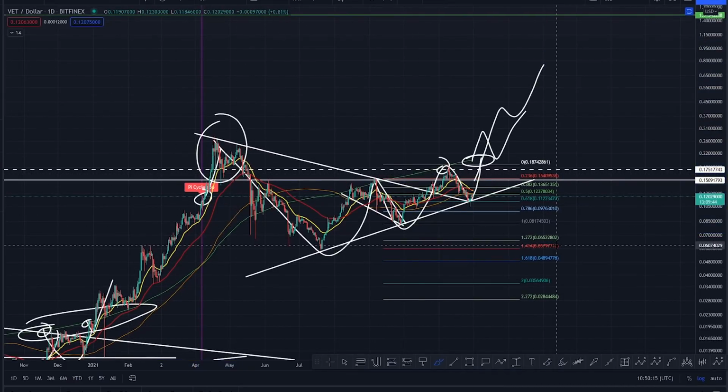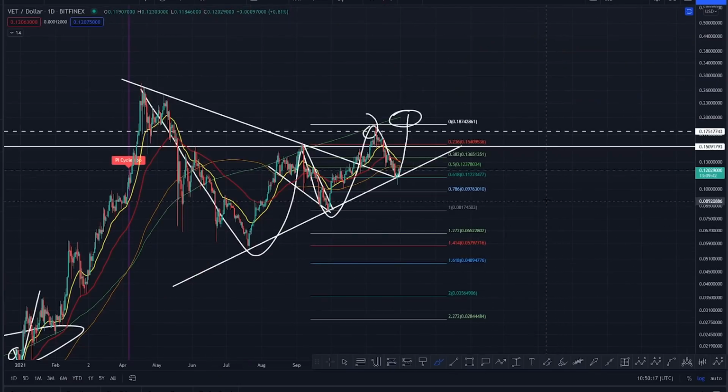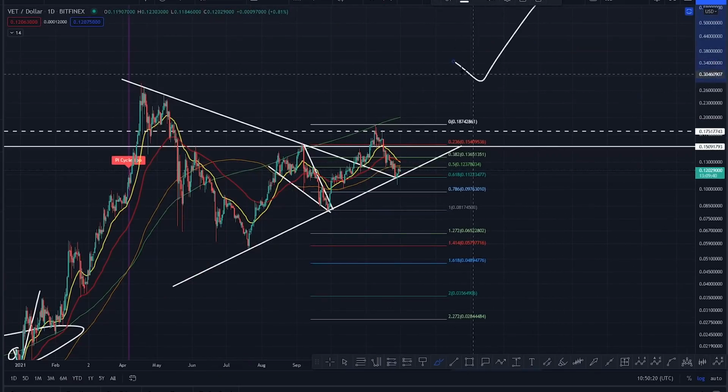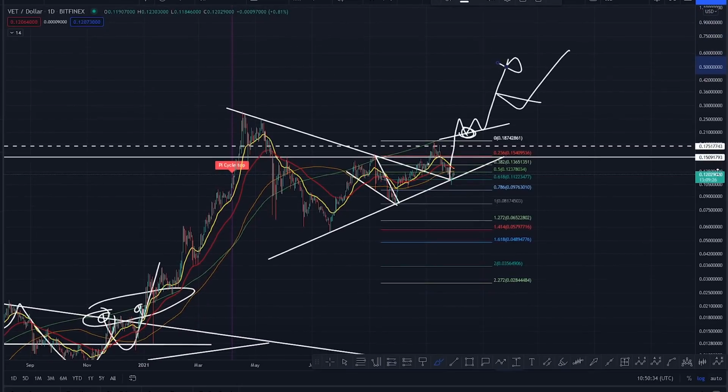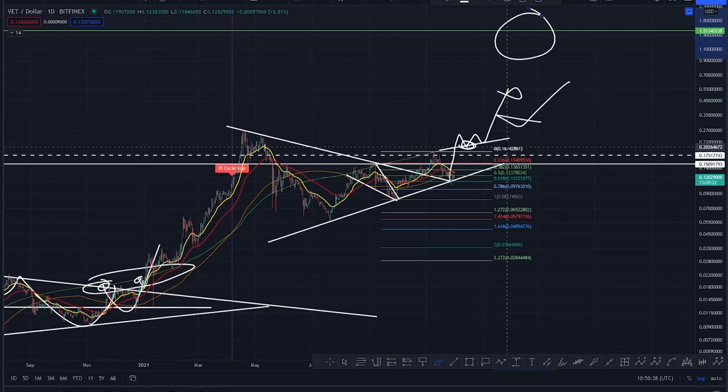But for me, to get the absolute big tick, the beginning phase of a parabola mania run is getting back above that 350 day moving average, because I think that once we start to get back above that and hold and backtest, that's where the mania phase of this bull run begins for Vechain again, okay, and that's going to propel us up to this green line just up here, okay, for Vechain.